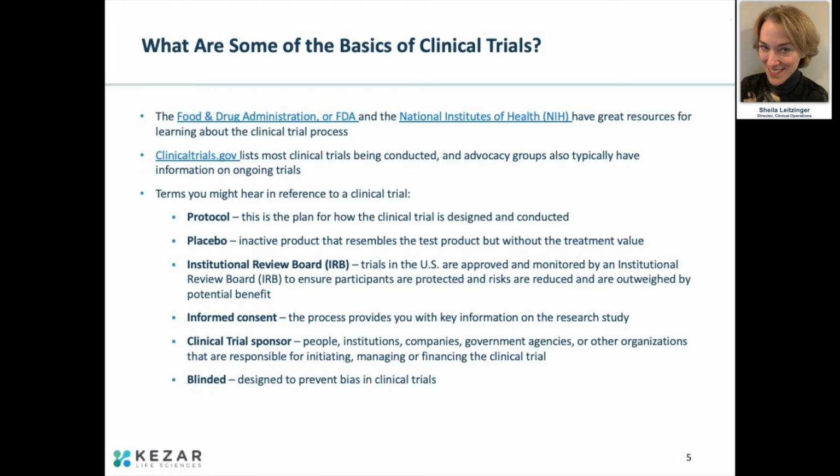The National Institute of Health, or the NIH, is a science-based organization that often supports research, and it's also a great resource for general information about clinical trials. ClinicalTrials.gov is a US-based website, but it includes information for most studies done around the world. You can go here to learn more by searching by your disease and learning which studies are enrolling and even where the clinical sites are located.